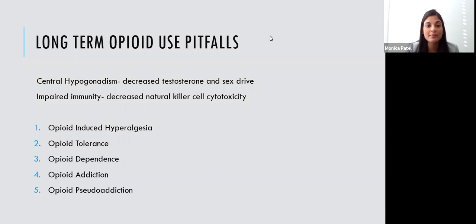Opioid tolerance means that the patient has been on a medication for a minimum of 2 weeks or more, and now that dose is not as effective as it was before. Opioid dependence means that there's a physiologic dependence on the medication, so abrupt cessation of the medication will cause physiologic withdrawal symptoms, including increased lacrimation, agitation, stomach upset, diarrhea, irritability, sweats.